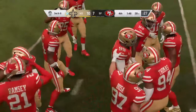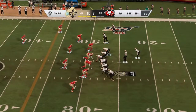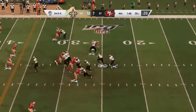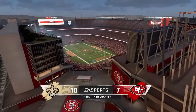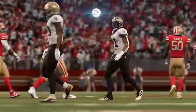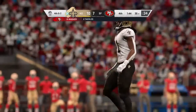Ready. Yellow waiting, yellow waiting. They run it again with Kamara. And they're going to mark him down short, maybe by about a yard, if that. And now the Niners going to signal for their third and final timeout as they'll head to the sideline and talk over what to do next.